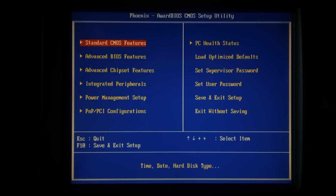G'day guys, we're back here again with the Photo Express Kiosk PC, and today we're going to be trying to get Linux running on it. Specifically Lubuntu version 18.04, which was the last 32-bit version. As usual, I've written to a flash drive using Rufus on a Windows PC.